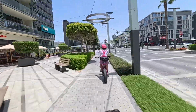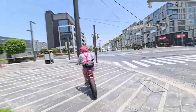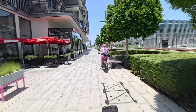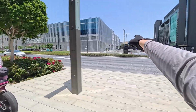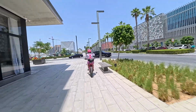But we're just going to head down to the left now. This is a good place. It's all good paths, all laid out paths. Loads of great coffee shops, restaurants around City Walk here. The only place you can't go on a bike is on that side, just over there. You can see the all-day mini-mart and McDonald's, and there's a kind of major social area there.